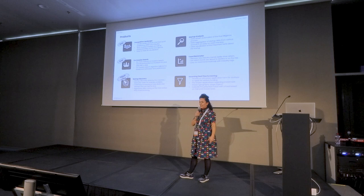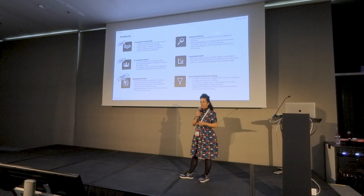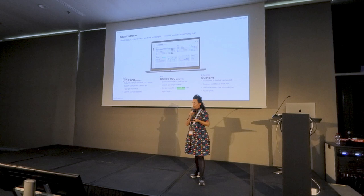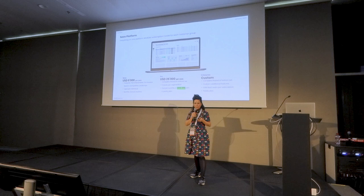What we are building is a product that has several features. We already have a competitive search engine. We have an algorithm that can match investors to a startup. So if you want to find investors, also come talk to me. I can help you. And we also have the deal flow engine that can find new startups.